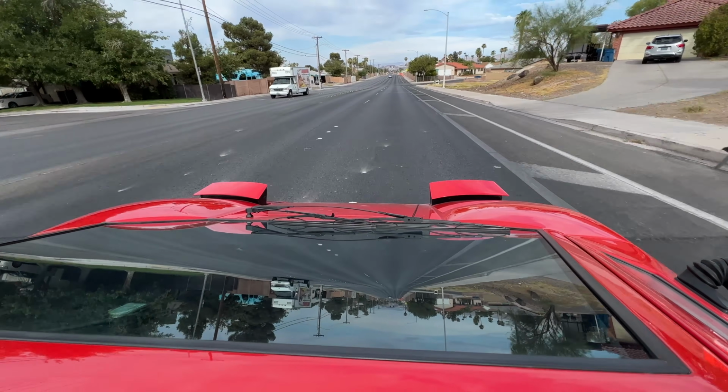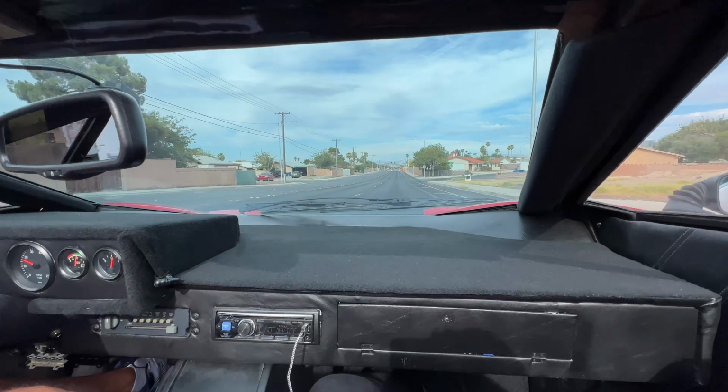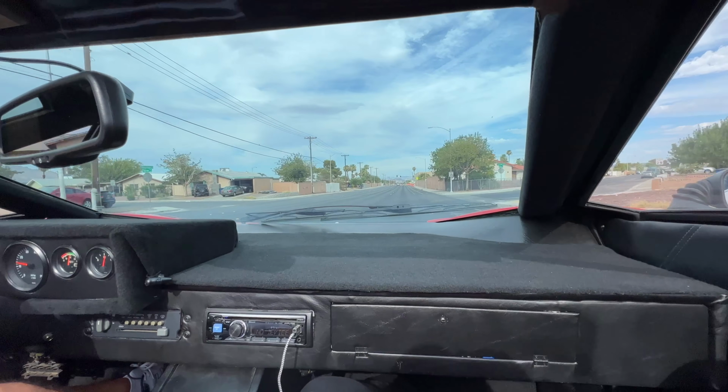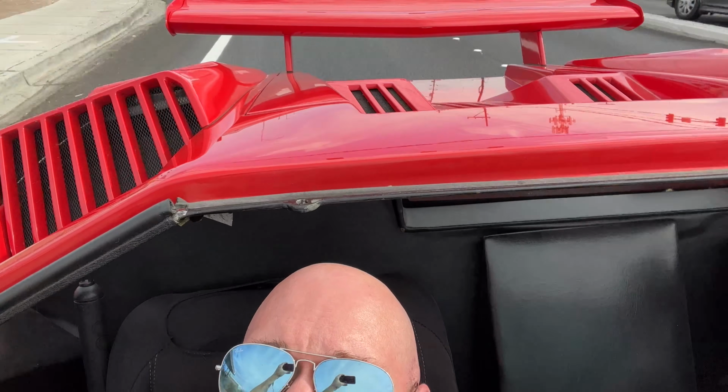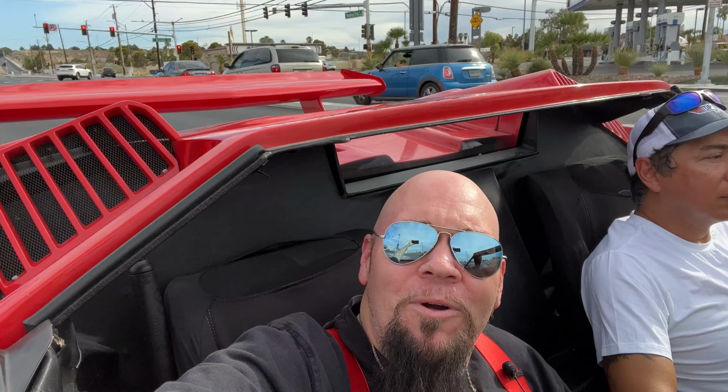Wow. It is nice with the targa top, I gotta say. That makes it way easier, for sure. Well, that happens to me in my cars, too. People will follow you all the way home. Like, yeah, I always take the back. Like, come on, dude. Yeah, the back of this thing, like, the wing.